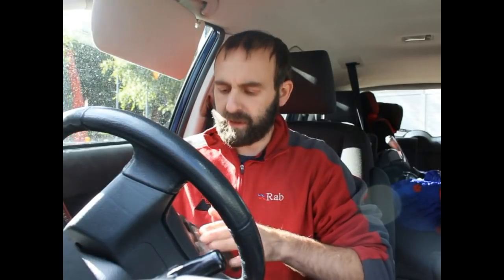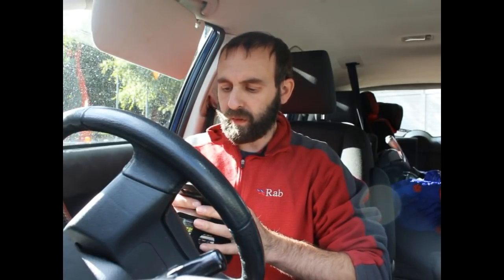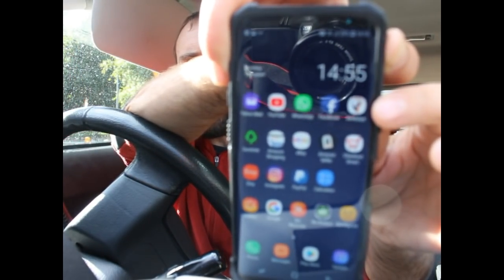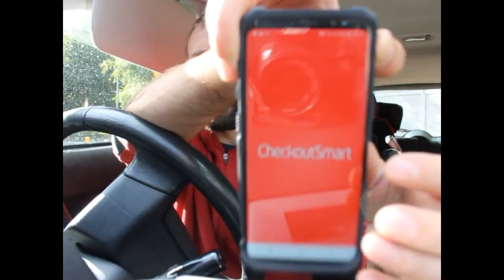I've also had those two little Be My Eyes sort of things down at Sainsbury's and Tesco's as well. When I was in Sainsbury's, I also looked on the other app which I talked about as well. So we've got Be My Eyes, which I'm doing, and also I'm doing another app called Shop Checkout Smart. So you can see the Be My Eyes app and the Checkout Smart.